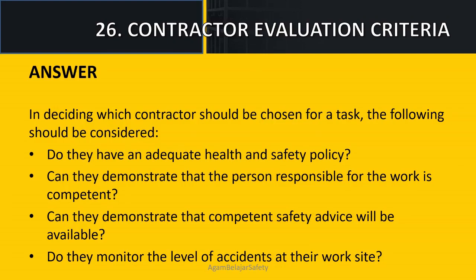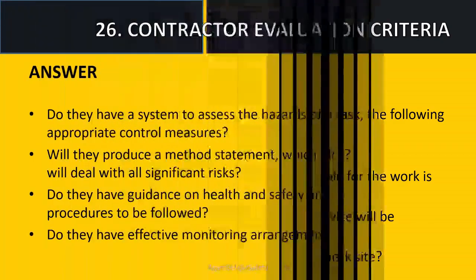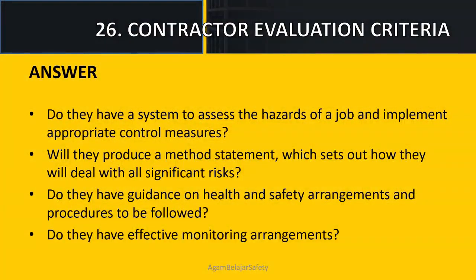Can they demonstrate that the person responsible for the work is competent? Can they demonstrate that competent safety advice will be available? Do they monitor the level of accidents at their work site? Do they have a system to assess the hazards of a job and implement appropriate control measures? Will they produce a method statement, which sets out how they will deal with all significant risks?